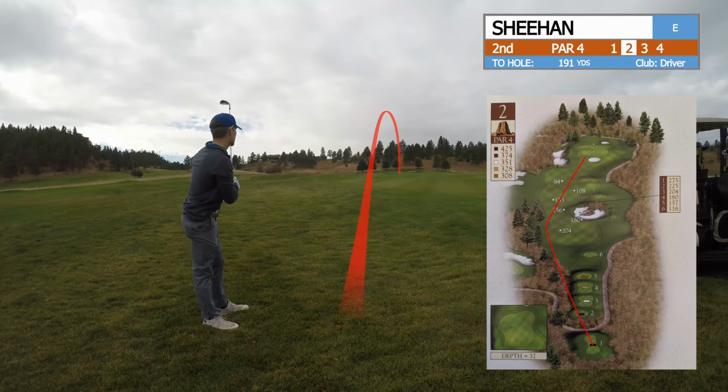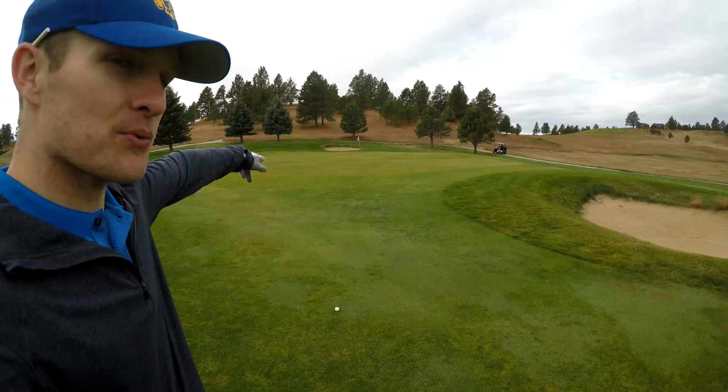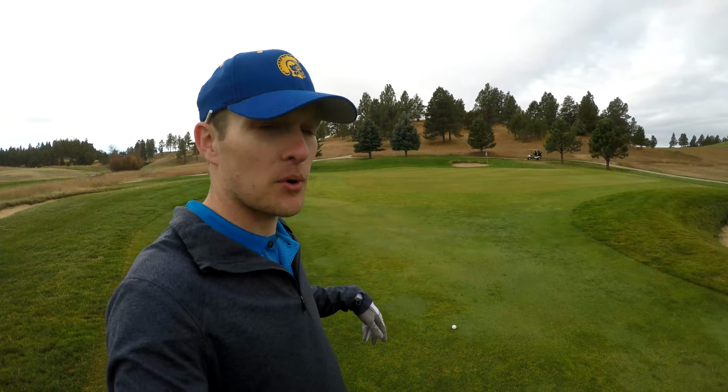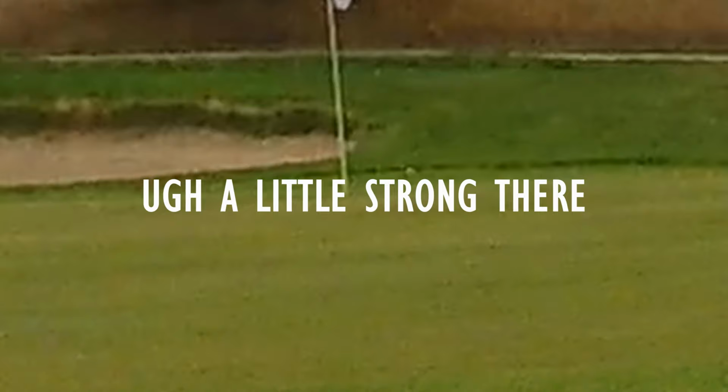I think you're on. We'll see. I have no idea. Okay, we're just a little bit short, but we're still in a good position. Gonna just try and bump and run one up there towards the pin. See if we can't get up and down, save the par, keep on moving strong into this next hole. Oh, gotta slow down. Oh no. A little strong there.